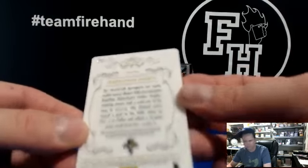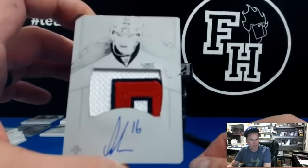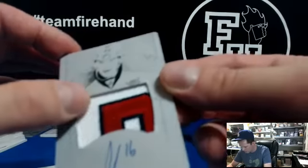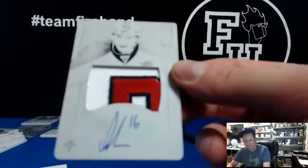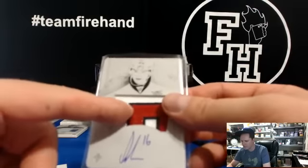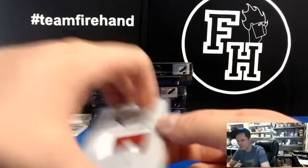Alexander Barkov from the Panthers. Oh, it's not bad. Barkov. The Panthers, T. Tyler 516. There you go. Your printing plate autograph patch. Pretty nice. Barkov. Feels dangerous. I could cut myself touching the inside part of that, man. Doesn't look so smooth. That's nice. I think that's the first time that we've hit one of these in one of the cases I've opened. Maybe twice. Maybe that's number two. I don't remember the first guy. All right, that was box one.